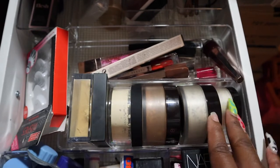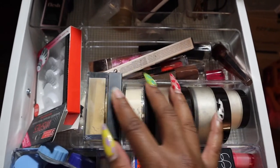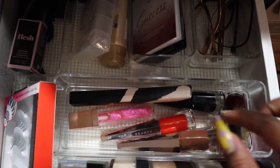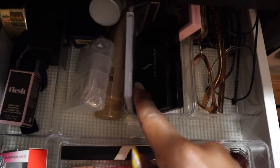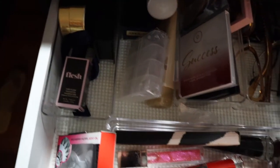I really like how the powders sit in here, so I'll probably keep this set up in this tray. Here I have some random Fenty stuff, Fenty liner, Fenty lippies, and a Patrick Ta lip gloss. And then in here I have my prescribed glasses. Here I have some random mirrors and palettes. Here I have my lotions that I just randomly grabbed to throw in my purses. And then in here I have eyelashes and a blush foundation just randomly in here.